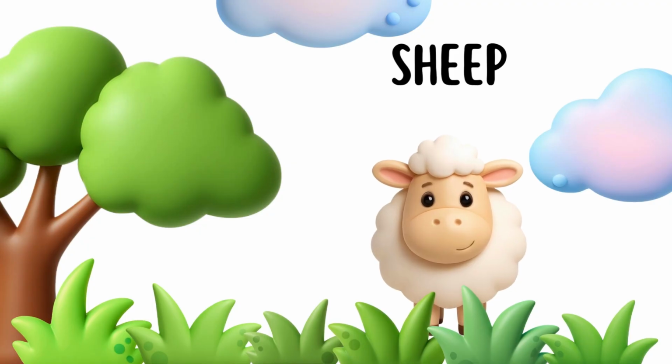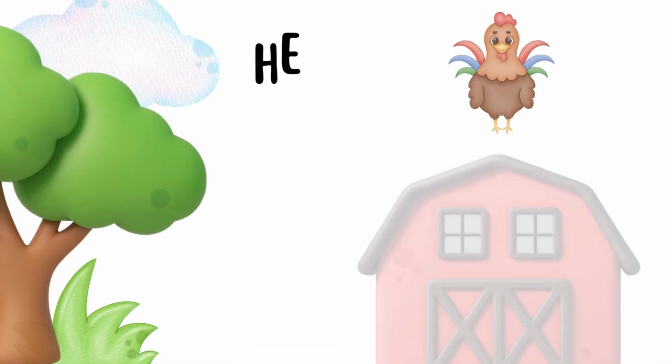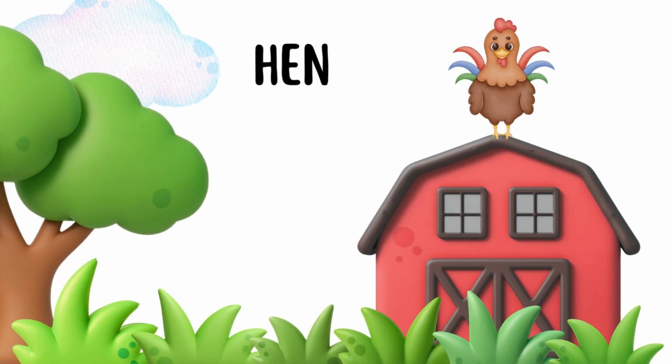This is a sheep. Sheep says, "Baa." Sheep gives us wool. This is a hen. Hen says, "Cluck." Hen gives us eggs.